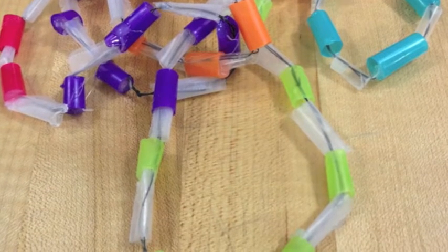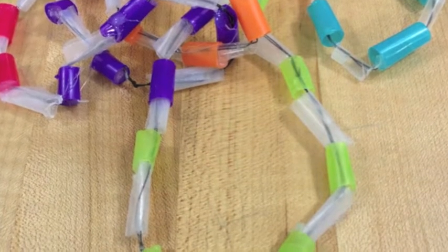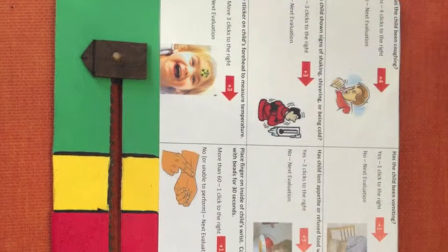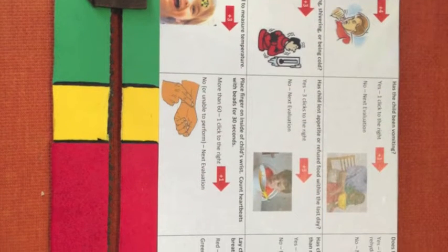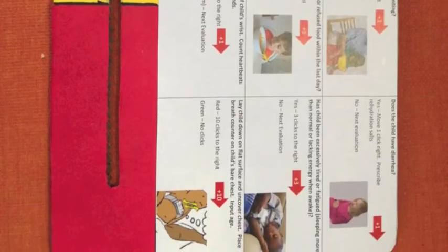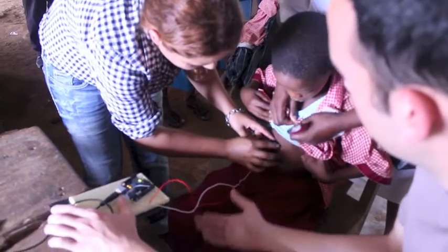With that in mind, we developed a device to automatically count breath rate in children with the intent of making pneumonia diagnosis easier on untrained or undertrained healthcare workers, especially in rural areas. During our development process, we tested our prototype at a kindergarten at Stanford University, and then later in the field in Ibadan, Nigeria.